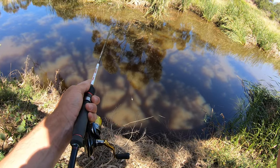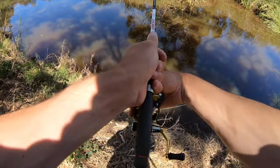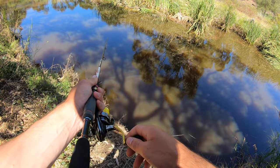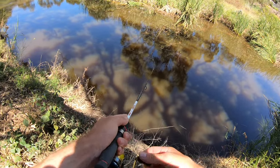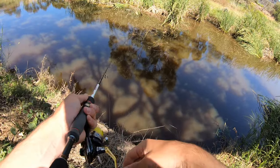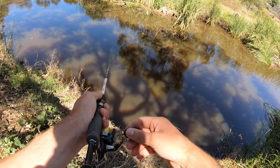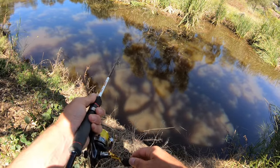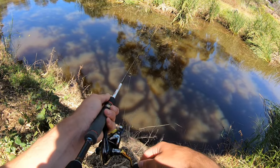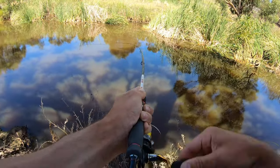So these reddies, especially that big one I got, was really, really fat. So be feasting on mosquito fish and a lot of water bugs and stuff like that. So pretty much everything I'm using today does resemble all of that bait sort of source. And this spinner, with a slow retrieve and a few twitches, looks either like an injured bait fish or just a bug jumping around in the water. That's my theory anyway. Yep, fish on, guys.